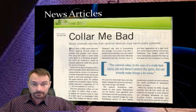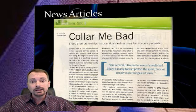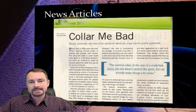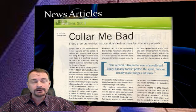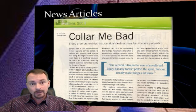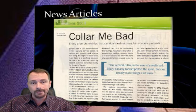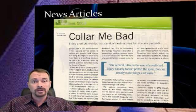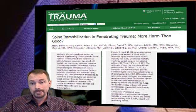Now, there's a lot of articles that are being published right now over their research. I like this title. This author did a very good job. Collar Me Bad. This is in EMS Innovations of 2010. A.J. Heightman, the editor of JEMS magazine, has also published some articles on their research. And there's a lot of talk, a lot of buzz going on about their research.